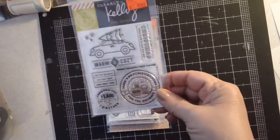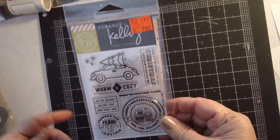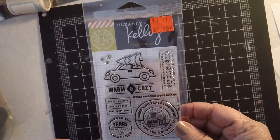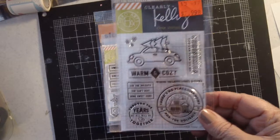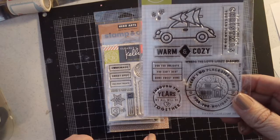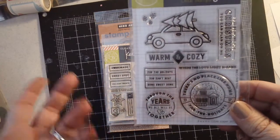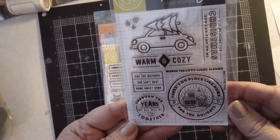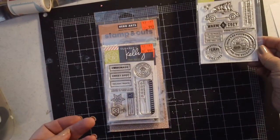So this one I think is really super cute, I love the car with the tree on top. And I'm trying to think if there's any on here that can be used all year. And this one comes to mind. It says, "Through the years, we all will be together." And I know that's part of a Christmas song, but you could still use that maybe for an anniversary card or something like that. So I thought that was really sweet. So there's that one.